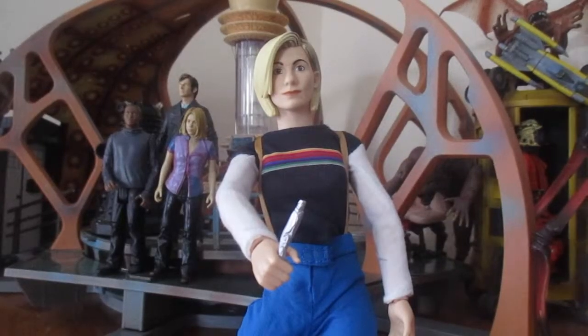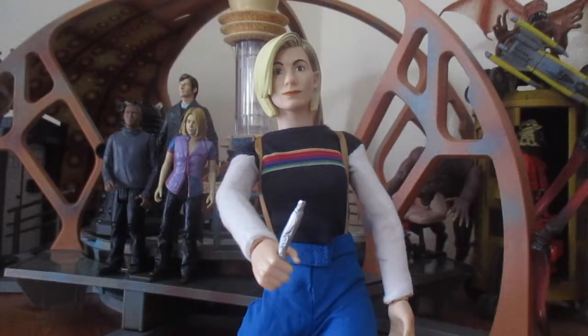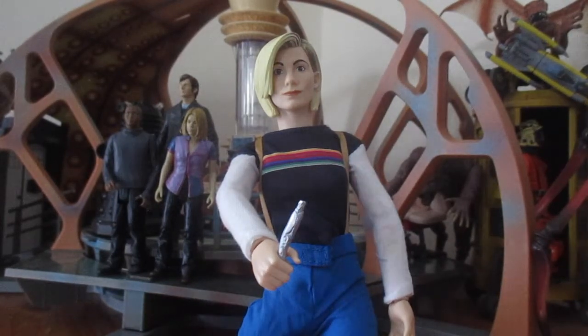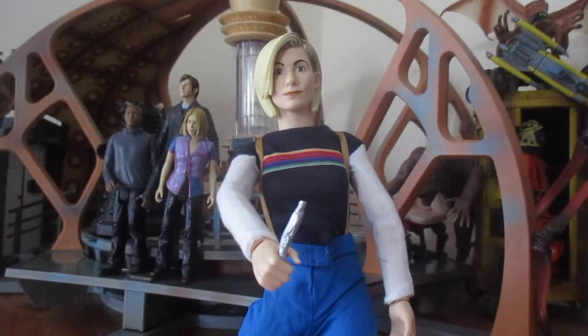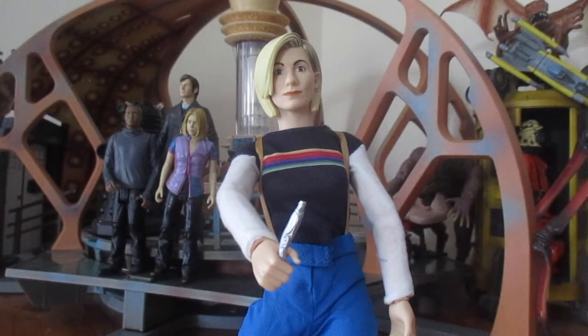You can also take off her coat. You can pose her without her coat on, and as we are getting a Funko Pop of this, I would think that this probably happens at some point in the series where she takes her coat off. Maybe she doesn't wear her coat in the TARDIS, a bit like David Tennant doesn't wear his coat in the TARDIS, but I don't know. But you can take this off, so that's nice, and you can pose her in this position.